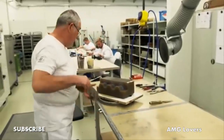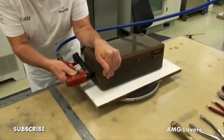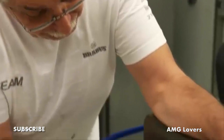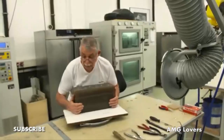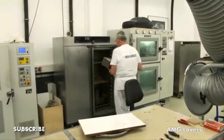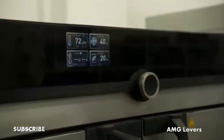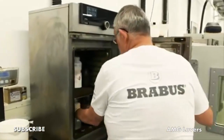The mold for the roof instrument holders is sealed tightly before casting. Using a pneumatic stapler, the worker joins the upper and lower side of the mold together. It's important that no liquid plastic escapes later on. The silicon block is stored temporarily in a curing oven at a temperature of 70 degrees Celsius, which will allow the liquid plastic to then spread out better in the preheated mold.